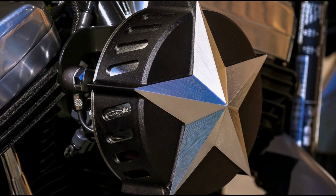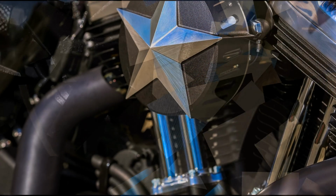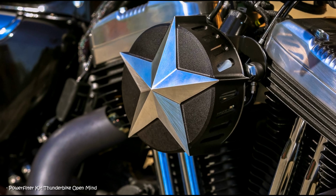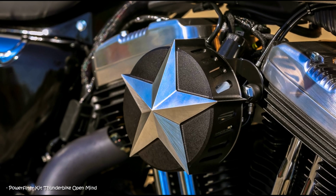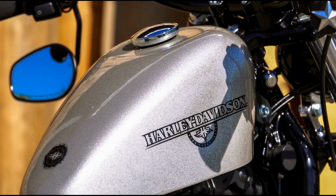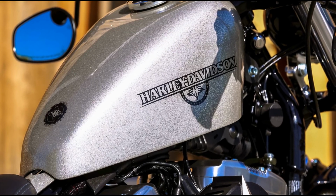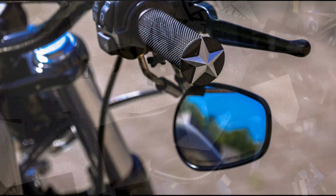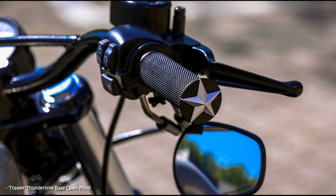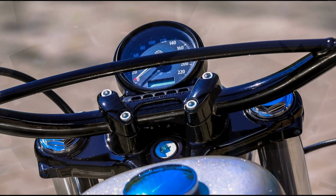Of course, no custom build would be complete without an upgrade to the exhaust system, and the Starmind doesn't disappoint. Thunderbike has outfitted this machine with a Vance and Hines exhaust system, known for its performance and unmistakable sound. The deep, throaty rumble of the Vance and Hines exhaust perfectly complements the aggressive stance of the Starmind, turning heads not just with its looks but with its sound as well. And to make sure the engine breathes as freely as possible, Thunderbike has also equipped the bike with their open-mind air filter, which ensures optimal airflow for enhanced performance.